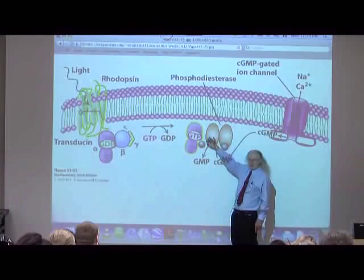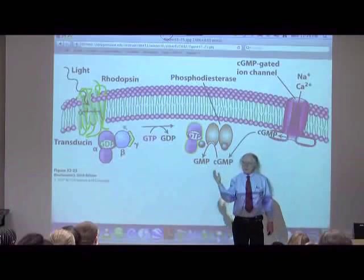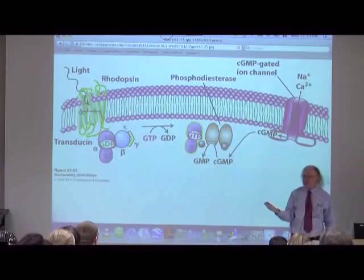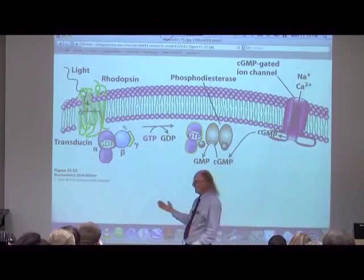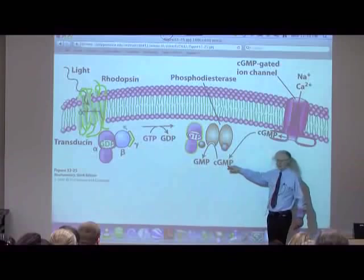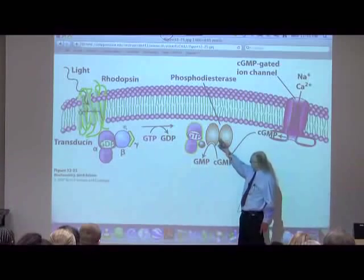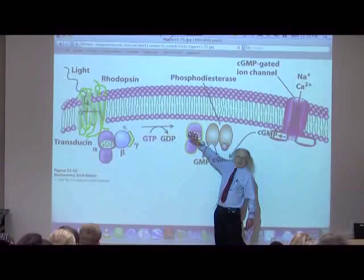You've heard of phosphodiesterases before. One of the things the phosphodiesterase we talked about last term did was cleave cyclic AMP and leave AMP. That was important in caffeine, if you recall. This phosphodiesterase works on cyclic GMP. This is happening in your eye. Cyclic GMP is being converted to GMP when this enzyme is active.